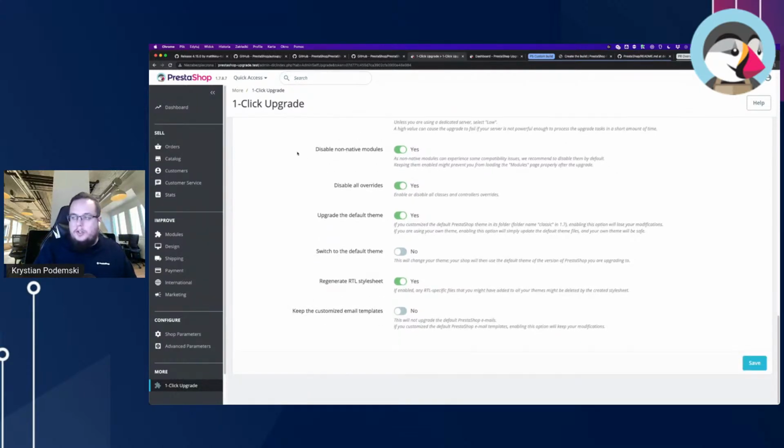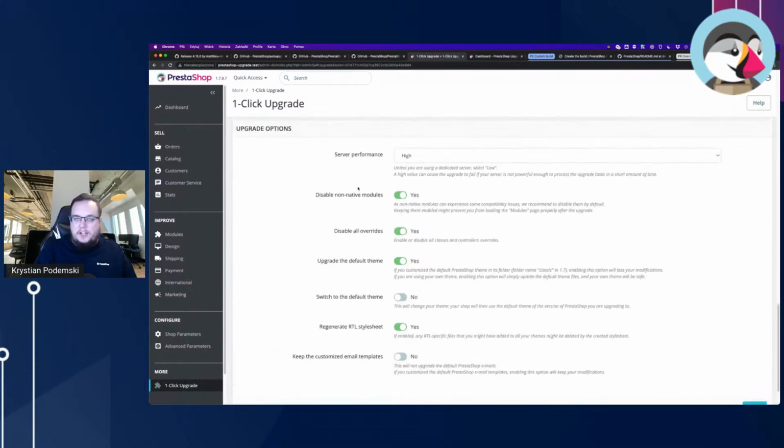And one point that is important for upgrading from 1.7.8 to 8 or from 1.6 to 1.7.8, basically, every time when you upgrade your PrestaShop, you should consider disabling non-native modules. It is critical for upgrades from 1.7 to V8, simply because we don't expect developers from our community to upgrade their solutions right away. They might need some more time to make proper changes to their solutions. So if you want to upgrade to V8 right now, it is highly recommended to keep this option set to yes. We want to disable non-native modules during the upgrade.